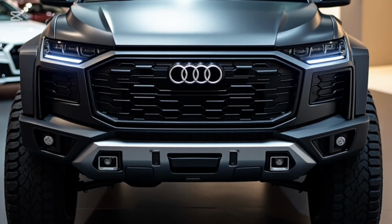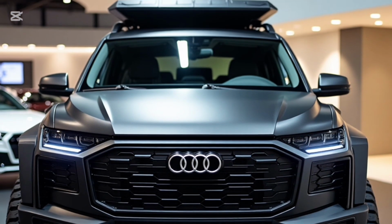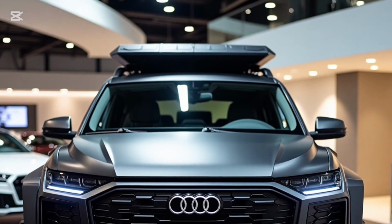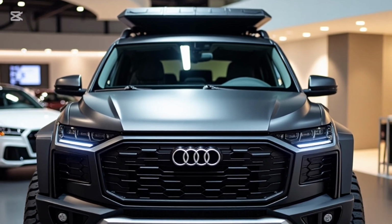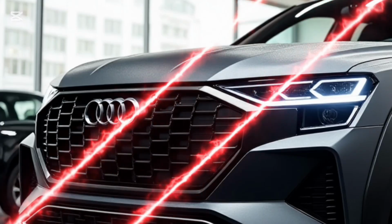Today, we're diving into one of the most exciting electric SUVs set to dominate the roads in 2026, the new Audi electric 4x4 SUV. This beast is not just about luxury, it's designed for rugged adventures, cutting-edge technology, and high-performance electric power. But is this the ultimate off-road EV?